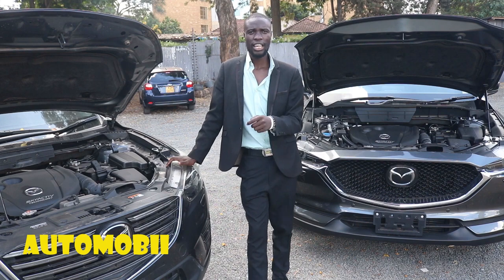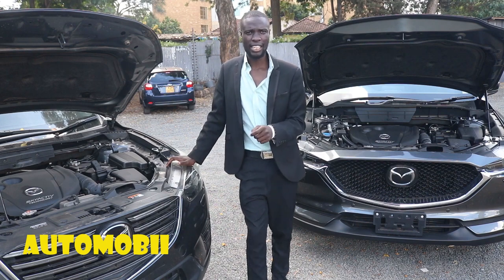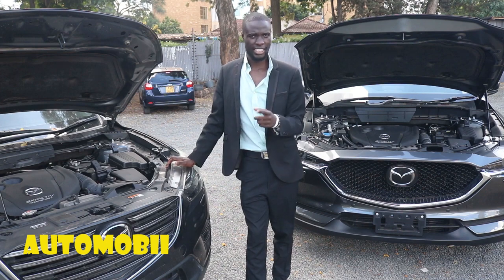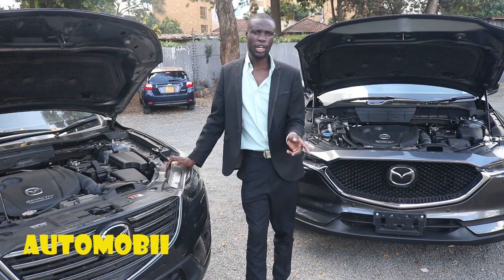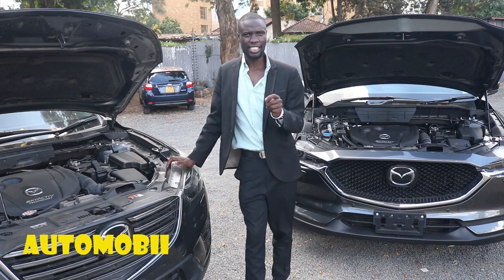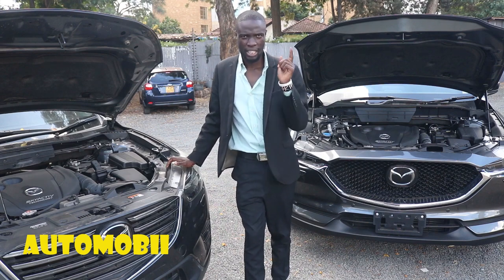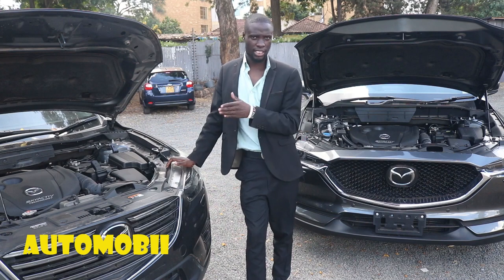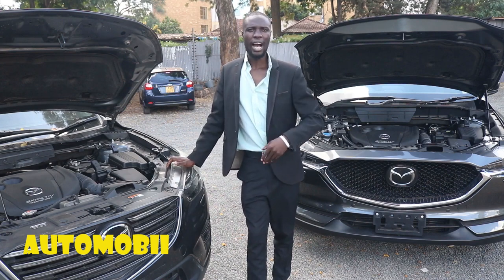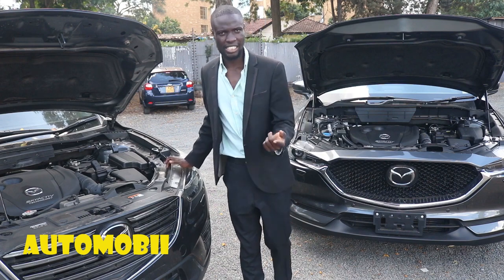Now, the Mazda CX-5 comes with 3 engine options. The first engine option is a 2.0 liter SkyActiv-G petrol, and we also have a 2.5 liter SkyActiv-G petrol, and lastly we have a 2.2 liter SkyActiv-D, which stands for diesel. Now, this car is mated to either a 6-speed manual transmission or a 6-speed automatic transmission.